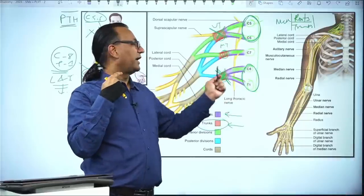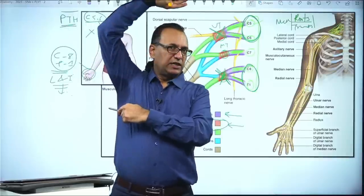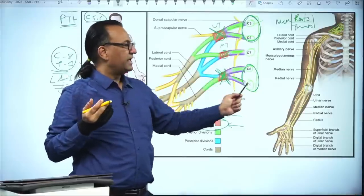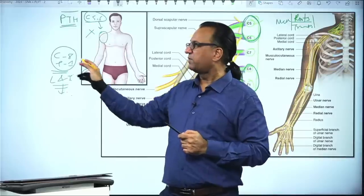If there is lower trunk injury, which can happen in hyperabduction injury, C8-T1 will be compromised. What is C8-T1? C8-T1 is the root value of the distal muscles, the hand muscles.